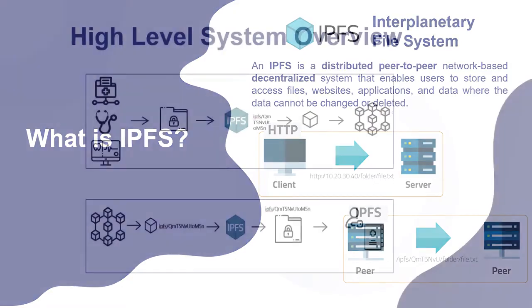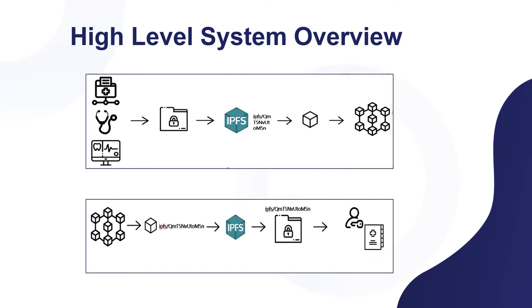Here is the high-level system overview. When the patient data is documented, it is encrypted and added to IPFS. Then the hash of the content is generated and added to the blockchain. In the process of viewing the EHR, the hash of the document is retrieved from the blockchain and requested from IPFS, decrypted and viewed by the physician or the patient.